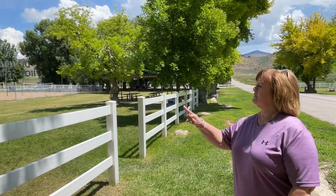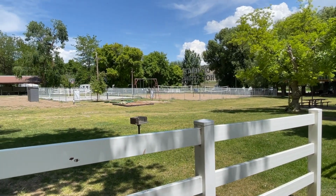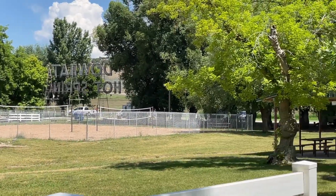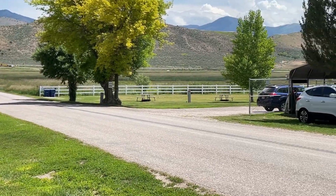Okay, over here you have a pickleball, it's a multi-use court, and a few swing sets, sandbox. You've got tent areas down here. And then across the road, you can buy firewood from them. And the house over here holds a lot of people, and you can rent that also.